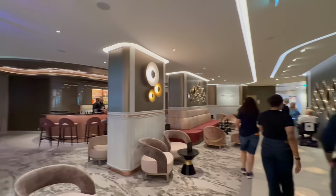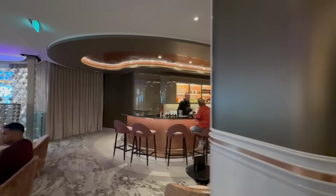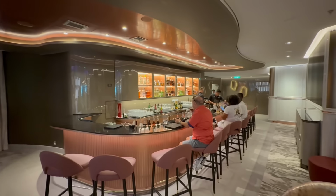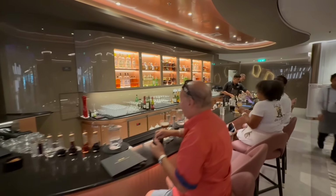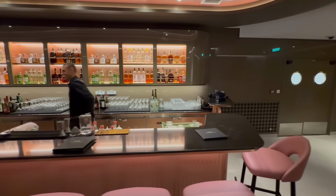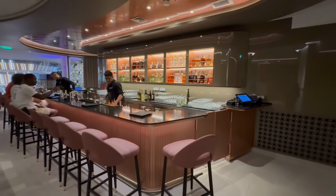Now I'm moving on to World Class Bar. This is something that is not on Celebrity Edge or Apex, but it is on Celebrity Beyond as well as Celebrity Ascent. World Class Bar is a favorite on the classic Celebrity cruise ships, and so they brought it on board for Celebrity Ascent, Celebrity Beyond, and now on Celebrity Xcel. This is a fantastic bar. You're gonna get some of the best cocktails you'll ever have here at World Class Bar.